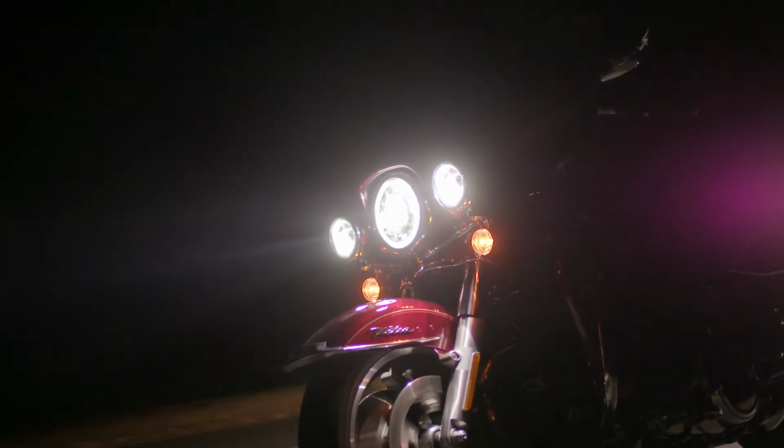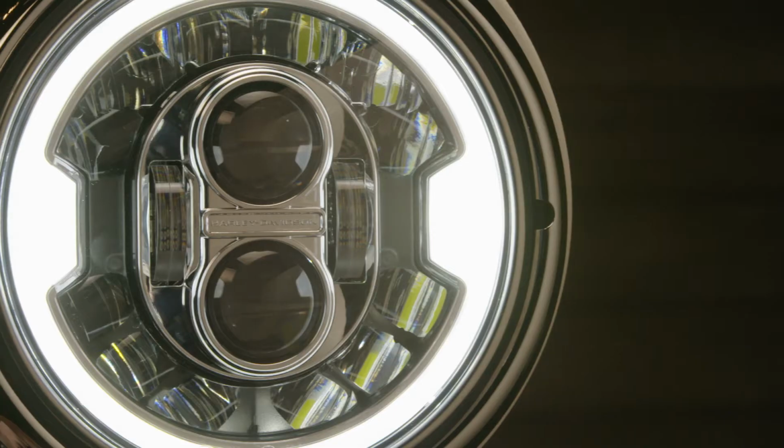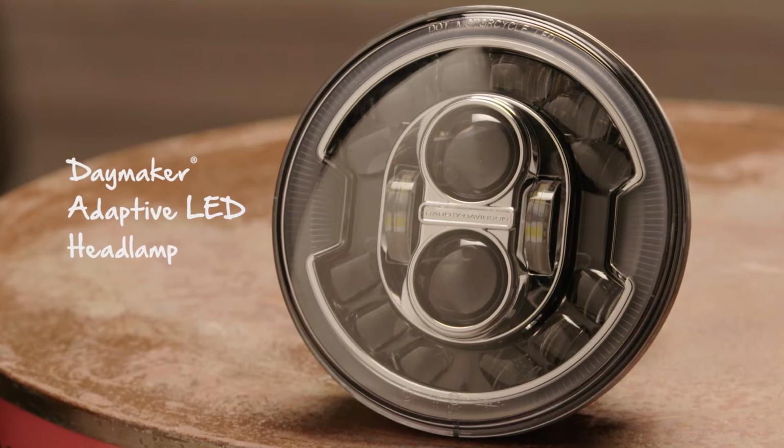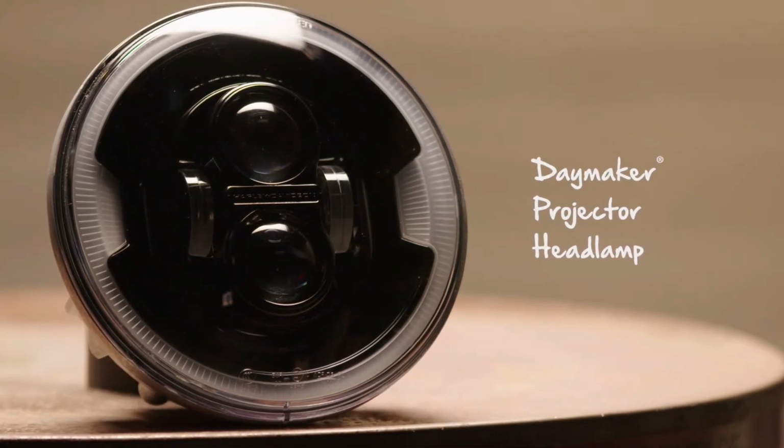In this video, I'm going to introduce you to the next generation of DayMaker LED headlamps, the 7-inch DayMaker Adaptive LED headlamp and the 7-inch DayMaker Projector LED headlamp.